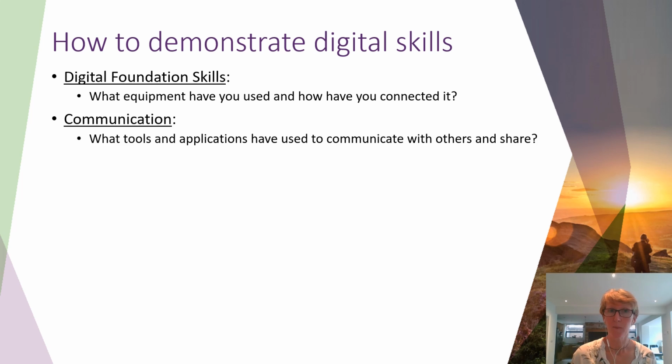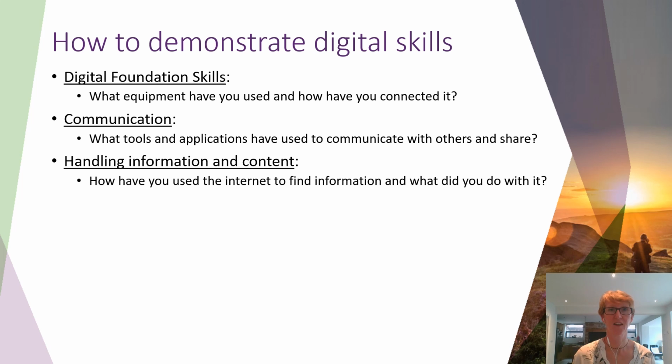The next is about communication. So what tools and applications have you used to communicate with others and share information? You might have used social media, for example, Facebook or Instagram. You may well have been using email groups or set up a WhatsApp group to be able to share, to book an event or an activity and make sure people understand things in groups as well as just as individuals.